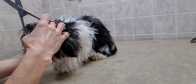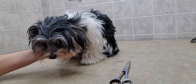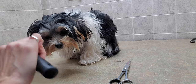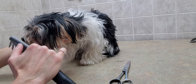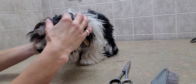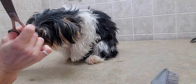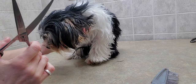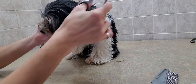So when I do hold her, I hold by the back of the jawline so that she can still move around quite easily, as you can see. But it just gives me a little bit of control of holding her. Good girl. I'm just trying to get all that tearing and staining out right now. She's actually standing up. What are you doing? Good girl.